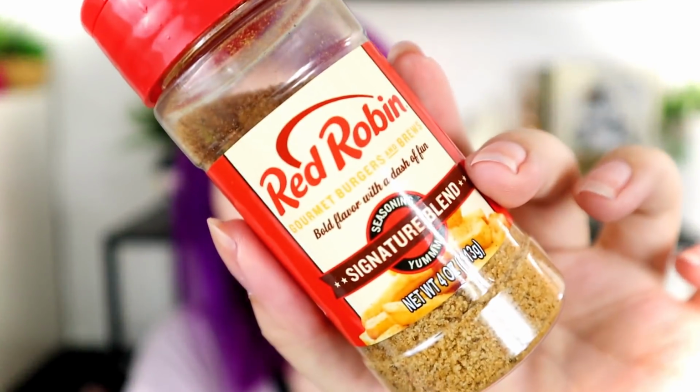Next up, Red Robin seasoning. I've bought many of these from Amazon. Personally, I love Red Robin. It's delicious, and the endless fries, don't even get me started. But you could buy Red Robin seasoning on Amazon. It's just a little bottle of seasoning that they have on their tables for their fries and stuff at Red Robin. And for me, when I'm making fries at home, either in the oven or the air fryer, this is just so good to sprinkle on top because it just tastes delicious.